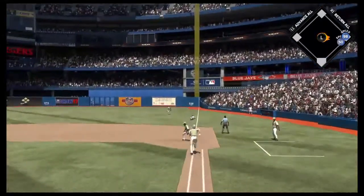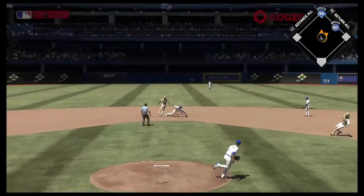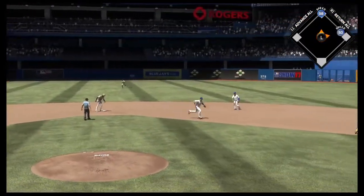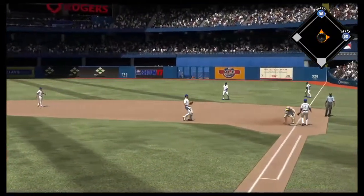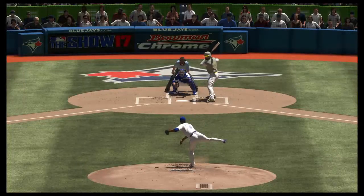Ranging into shallow. Yes. Get there. It falls in. Well, he got jammed on that one right there, and he's just strong enough to muscle it into right field for the base hit.